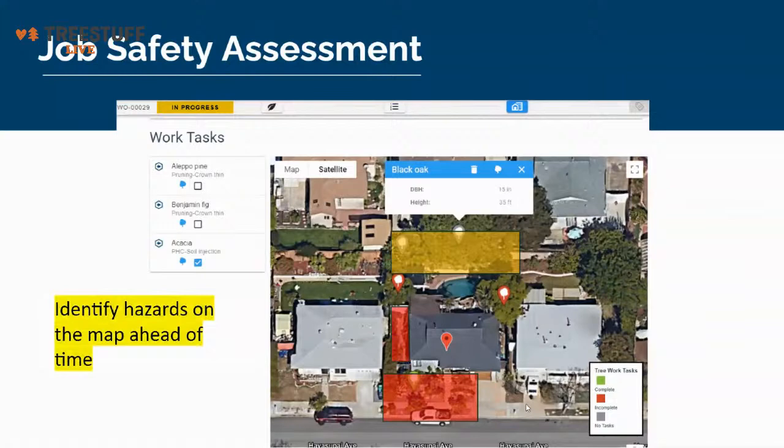But the estimator can also do that ahead of time, right? They can identify drop zones or access points to the job, identify power lines or any kind of other hazards. So they can start to map out. Maps are not just points on a map. These are polygons. There's also line strings. So there's three basic aspects of GIS mapping: points, lines, and polygons, which just means a shape.